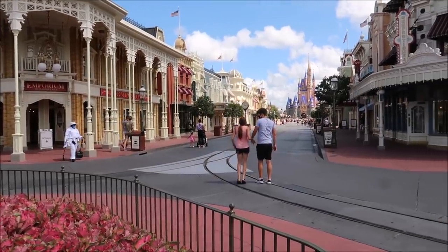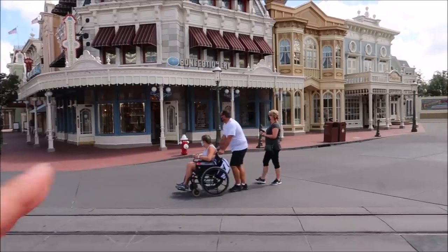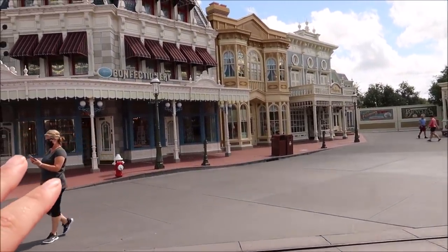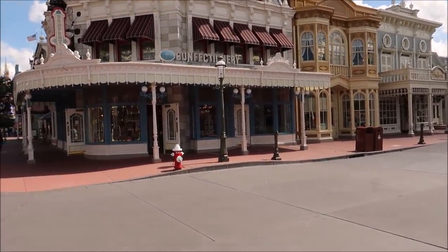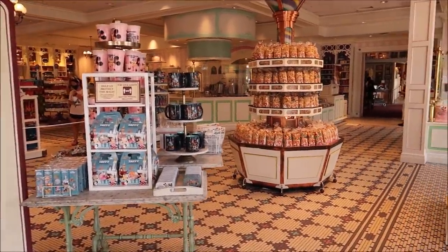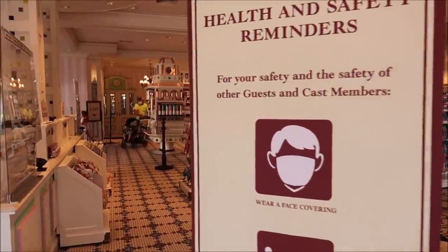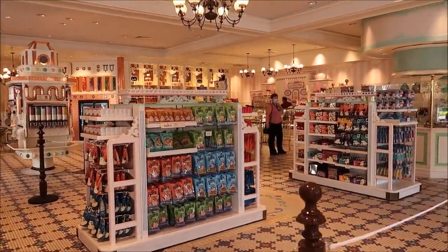The parks are still eerily empty. It's actually really awesome to see it like this, especially when you're walking through Main Street shops and stores. It kind of blows your mind. Like inside the confectionery, I've never seen it like that before. There is nobody interested in getting candy or any sweet treats today, or there's just very little amount of people here. But usually it's very crowded here, always crowded.